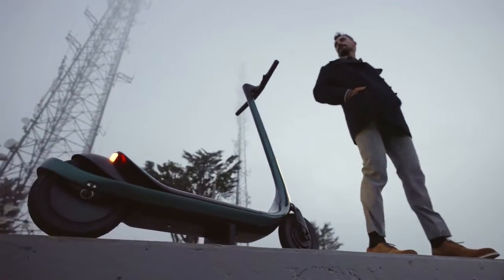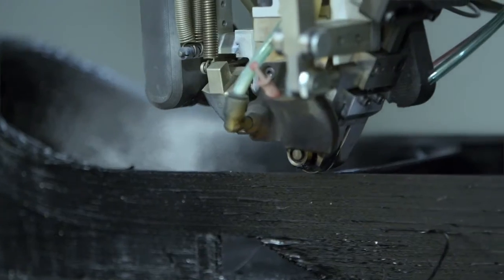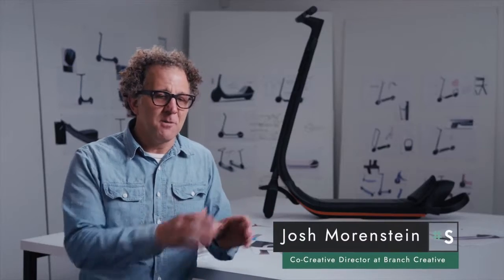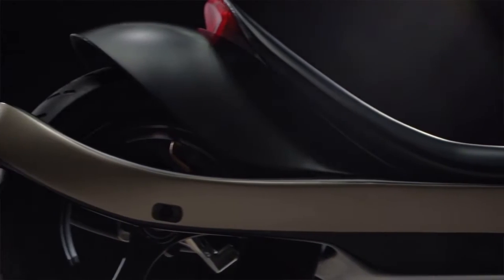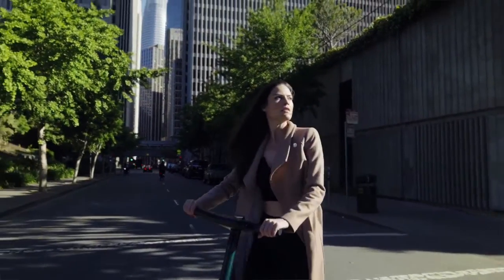How do we unlock the true potential of carbon fiber? Well, with 3D printing, we can control the direction and the placement. We had this aha moment where we started to define these peeling elements around the back wheel, the integrated lights in the front, the creases along the handlebar. And these are things that are very much unique to the Scotsman's manufacturing process.